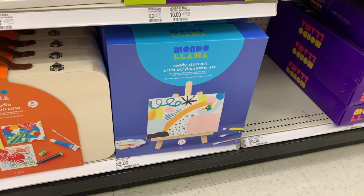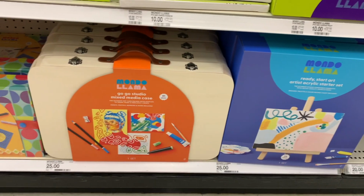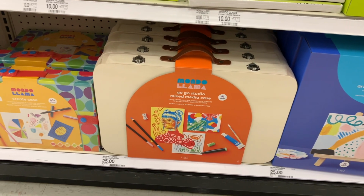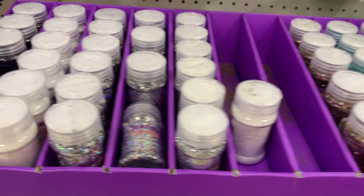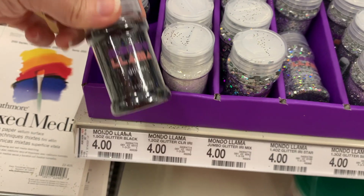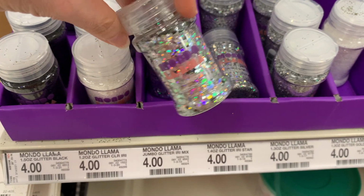Look at those. We have one for acrylics and it looks like it's just a little art starter set. And then we have this one here that is a mixed media set. Okay, y'all, so you know, this is my jam right here. The glitter. But they're $4 for one glitter. That seems expensive to me. Look how pretty that is, though. I love the packaging. It's adorable.